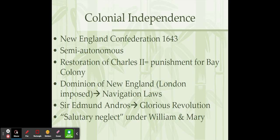That's called mercantilism. The laws to enforce this mercantilism in New England, or actually all of the English colonies, were called the navigation laws. Basically, you have to buy from English merchants. If you try to buy from French merchants or Spanish merchants, you will pay a heavy, heavy tax. That's part of the navigation laws, so that all the money is flowing to England.